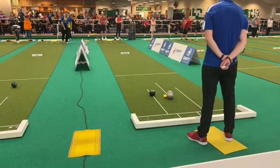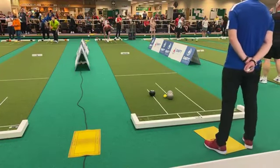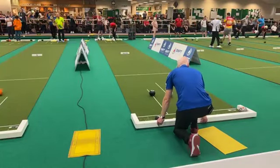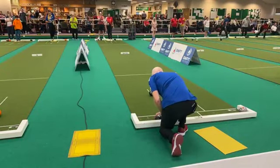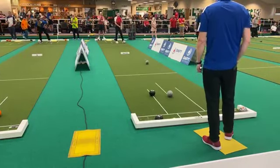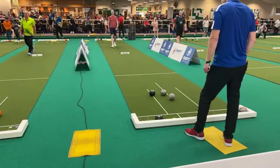Glenn just wiping some chalk off his bowl. Morning, Katie. Morning, Nigel. So Glenn looking at this on the forehand, announces a bit of weight. Certainly in the area. Great bowl from Glenn Harvey. Pretty well sits next to the jack. The marker is just marking the position of the jack, and the 2 bowls that are touches so remain live. Dead as such as in the ditch, but they're still counting bowls.